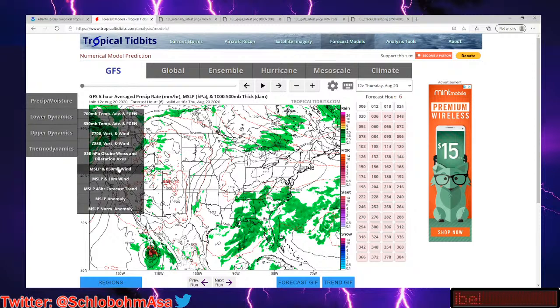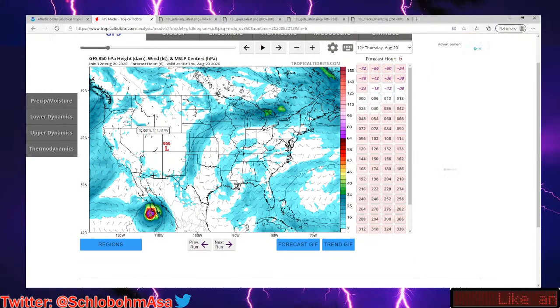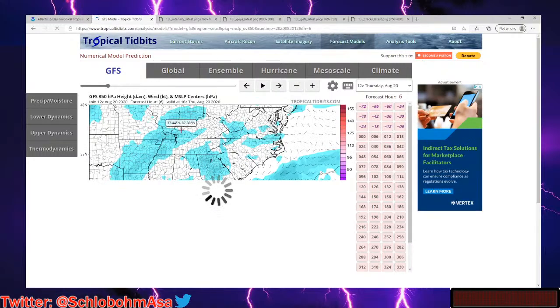And now we're on to our models, starting with the GFS. I'm going to start leaving it on the full U.S. sector because it gives you a little bit of a zoomed in area, or I could start putting it on the southeast. I think that's what I'll do. That'll look a little better. I'll start putting on the southeast sector view.